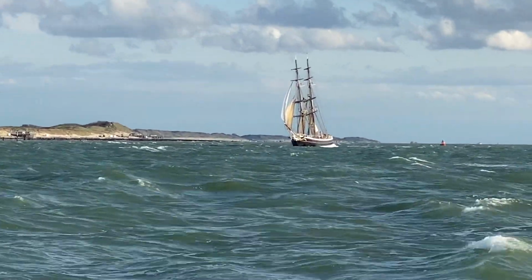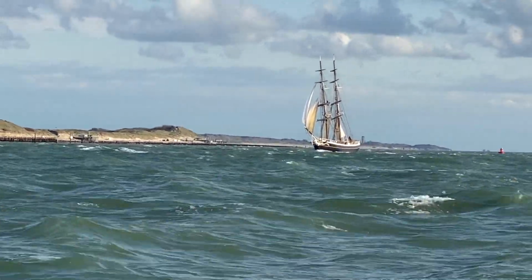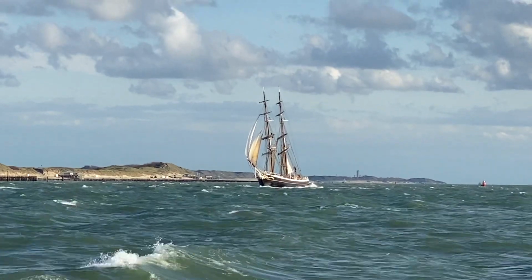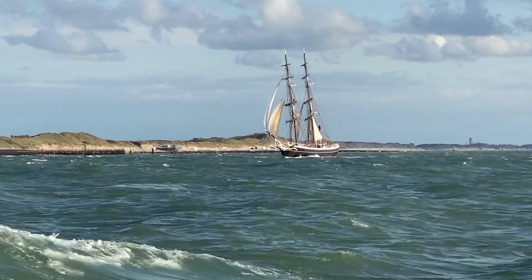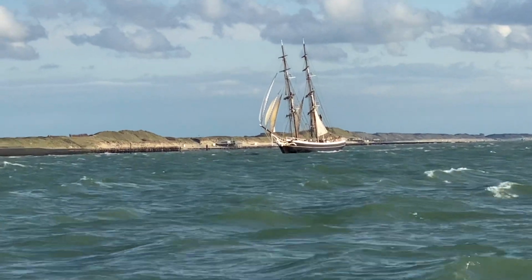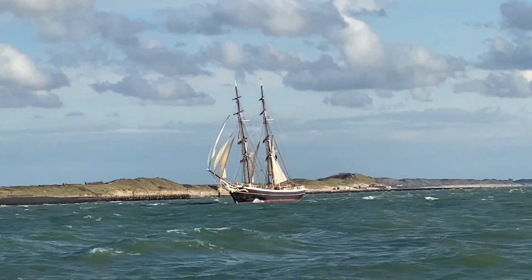To Vlissingen, you sail very close to land for quite some time before you reach the town, which is around the corner. That town is out there. But we met this old sailing ship. They are so beautiful and gracious to see.